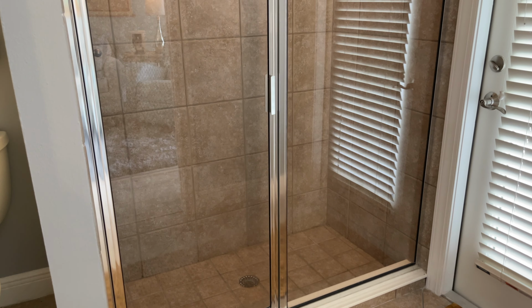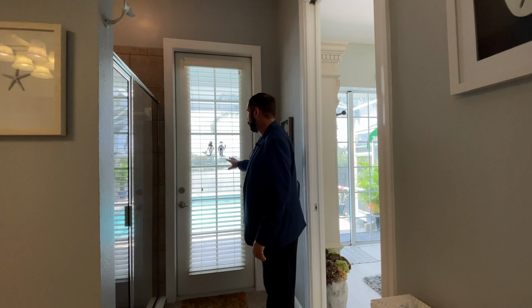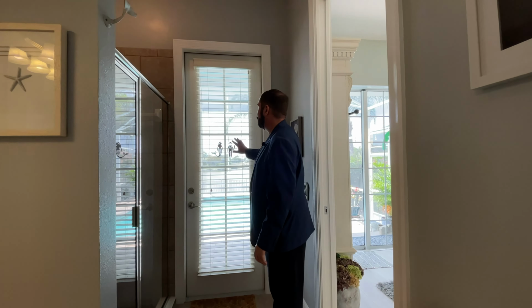Now, on the other side, what's really neat is you have a pocket door. The pocket door goes into the office that we'll show you in just one second. And then behind me, we have a door going out to the outdoor living area. So if you're out there swimming in the pool and need to take a quick shower, you can come right in here and you have your shower. So that's nice and convenient. Not all homes have that. They have pools. This is what you really want.